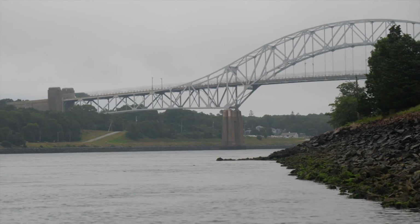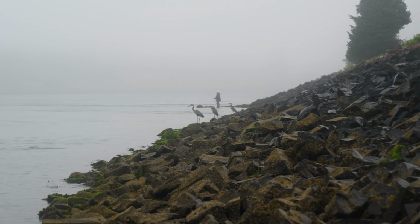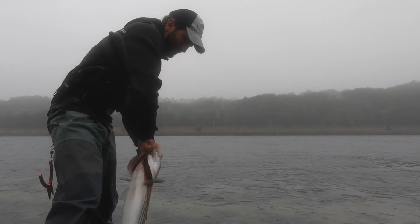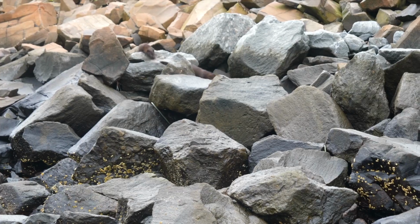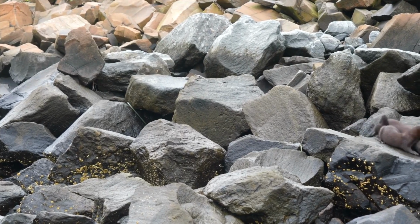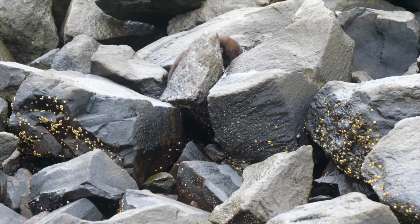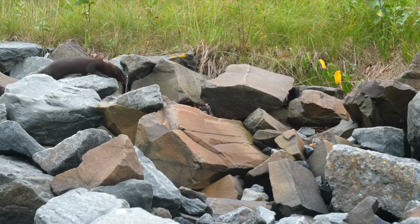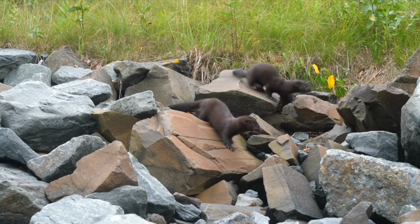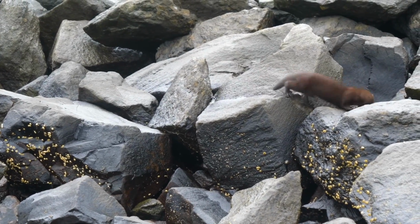The Cape Cod Canal is a very unique marine environment, and you never know what you're going to see next. As I was bleeding out the fish, I caught sight of something scurrying across the rocks. A group of American minks were running along the bank of the canal. The American mink is a cousin to the larger sea mink, which once inhabited Cape Cod shores, but went extinct about 100 years ago due to overhunting. Seeing the minks was a cool way to cap off the trip.